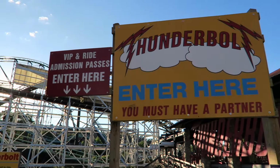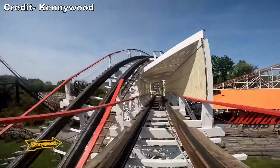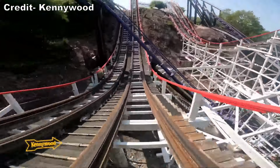At this point, you get a brief break from the laterals. You then have a short straightaway through a covered shed. There is a trim break here that'll take some speed away, but it does not spoil the finale. You still have the ride's two largest drops by far.